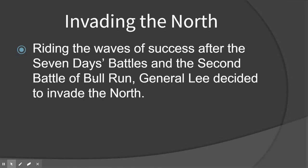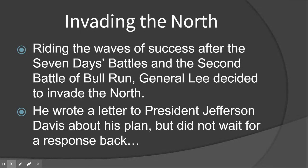Now, invading in the North. Riding the waves of success after the Seven Days Battle and the Second Battle of Bull Run, Lee decides to invade the North. He wrote a letter to President Jefferson Davis about his plan, but did not wait for a response back, which you and I both know is a big uh-oh move.